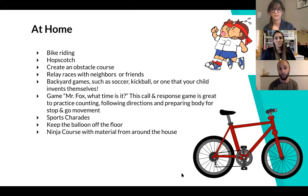Yeah, at home, as Heidi had mentioned too, a lot of those things are the same carryover that you can do at the park, right? It just might be a little easier, obviously, to access some of those things since you're at your actual home environment. So bike riding is a great one. Bike riding is so good for many different things.